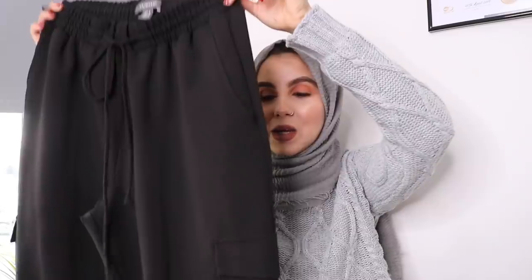Okay, so next item I picked up is these kind of combat looking loose trousers. You've got pockets here on the side, and it looks a bit more sophisticated and slimmer. It's really, really casual, it's really plain. You're probably thinking, how is this exciting? I just thought it's really, really me.